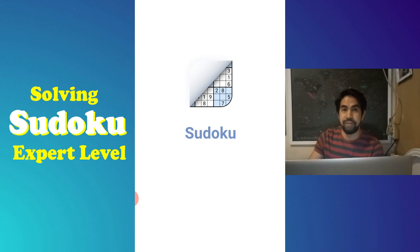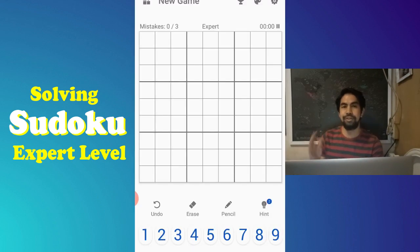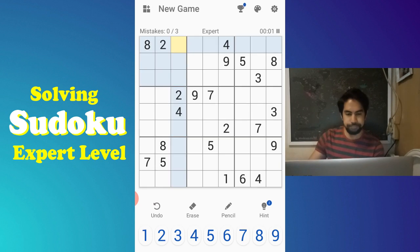So, without further ado, I'm going to demonstrate my strategy using my pre-recorded game and show you what I have in mind when solving it. So, let's start. I'm using an app I downloaded via Google Play Store. First thing I do is scan through the numbers starting from 1 to 9. Then, I find a cell where I can place the number. I start with number 1, of course.